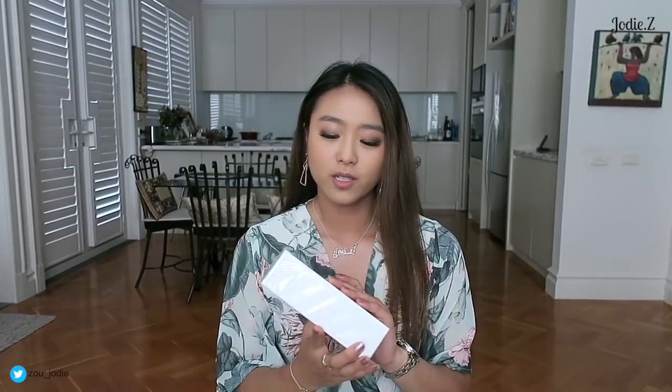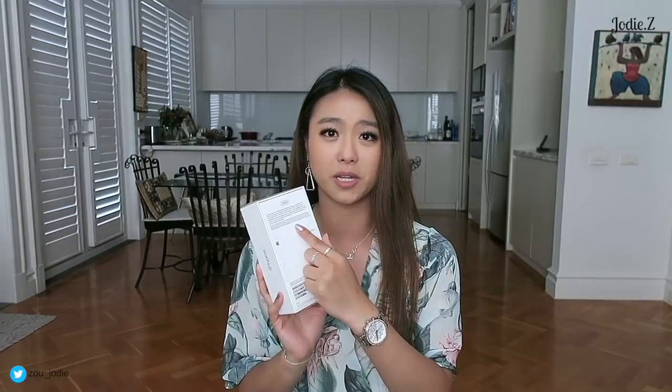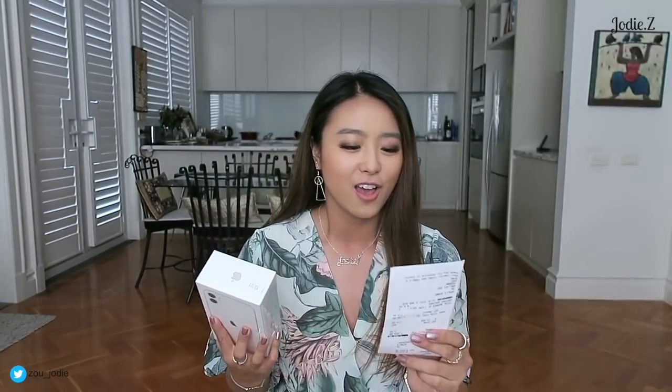Before I get into it, the iPhone retails for $1,279 here in Australia for this exact model, the 11 at 128GB, and we got it from Costco. I have our receipt here. Costco was $1,229.99, so we saved about $50. So let's get straight into the unboxing.